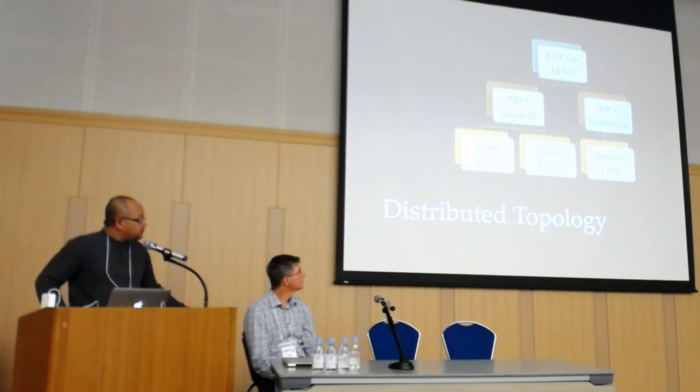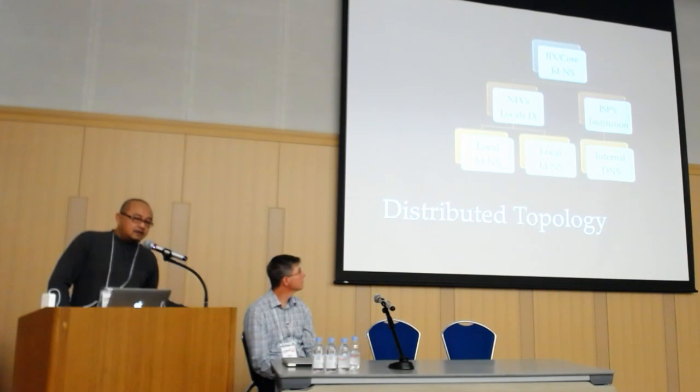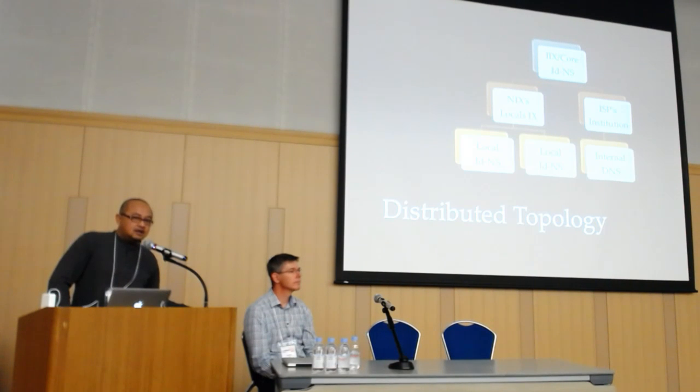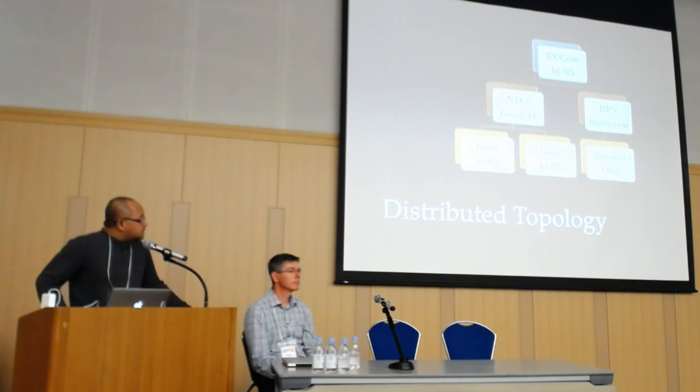And we have a plan to deploy this system across the country. We are now having more than 30 data centers in the provinces. Indonesia has 34 provinces now, so there will be one system in each province.